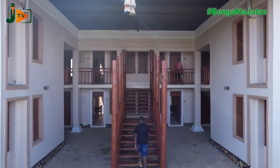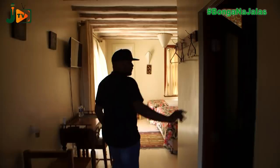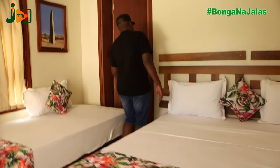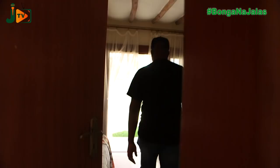Now this is one of the family rooms here at the last village. So if you come with your family, the beautiful bathrooms. So definitely, this is a complete family room. This is how beautiful it looks. So you have this, then you have more beds on this side. It's a complete family room where you can just come book you and your family.